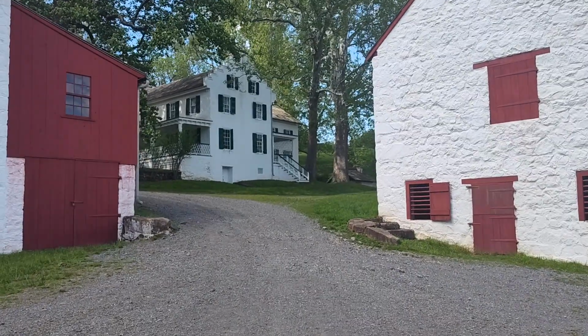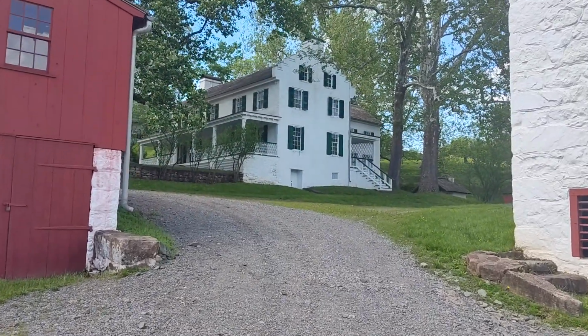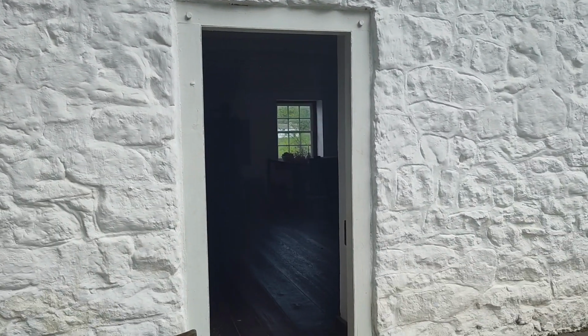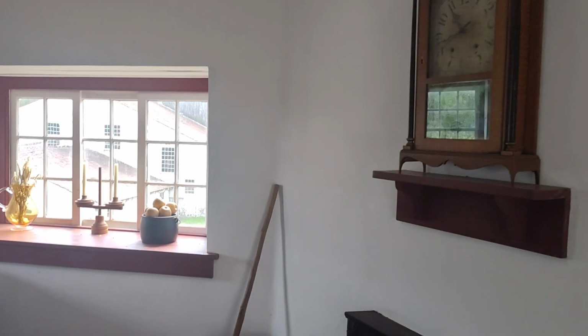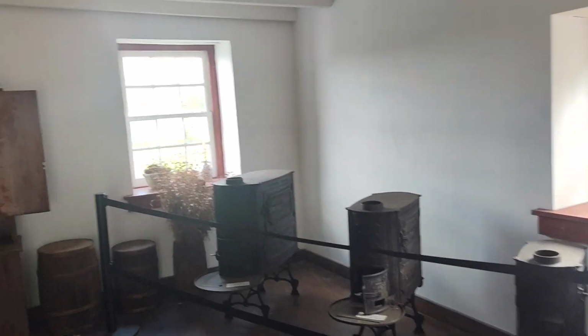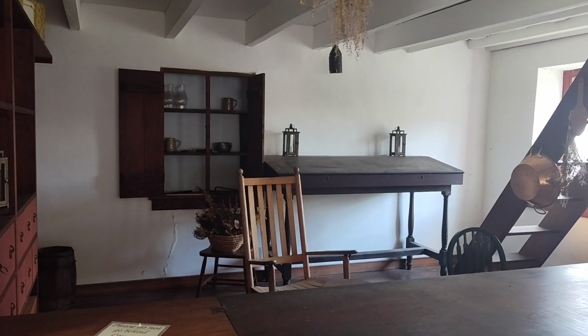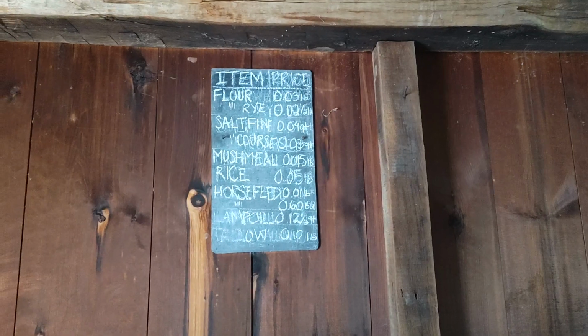And now I am walking to the Iron Master's house, also known as the Big House. But first, let's look inside the Buckley and Brook office and store and see what's in store. I gotta be really careful here. Might be slippery. And those would have been the prices back then during the day.